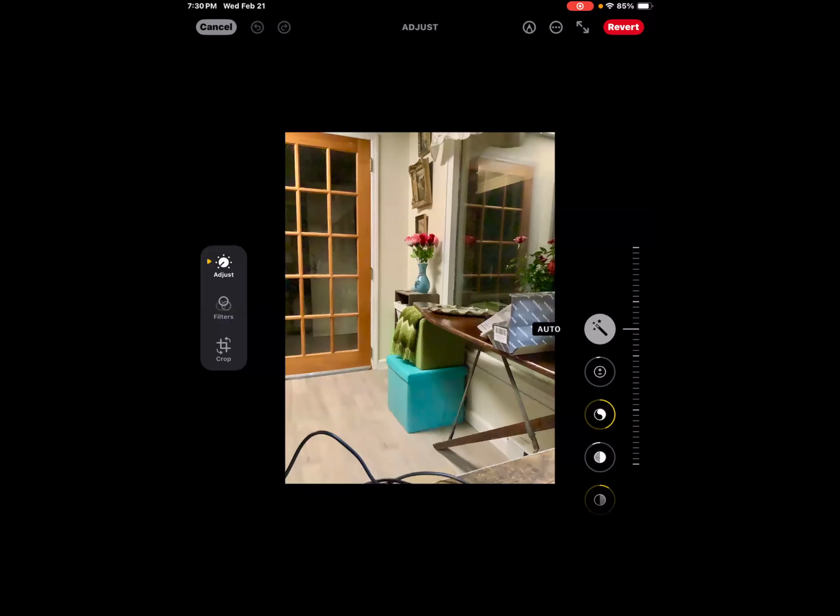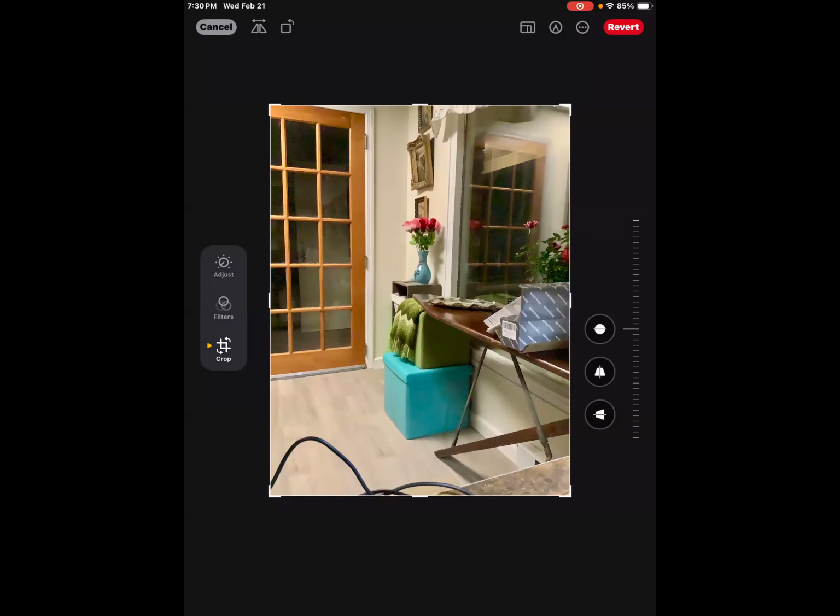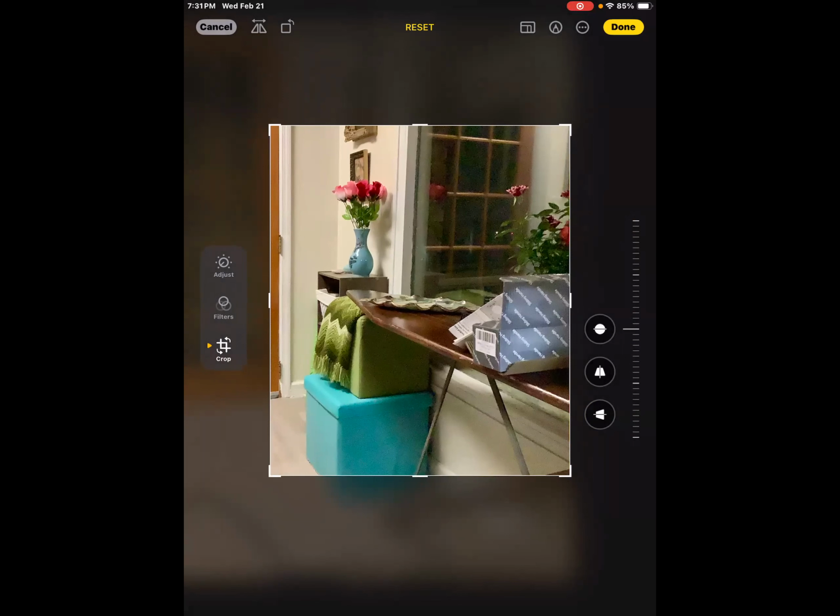Okay, so if I hit the crop button here, you'll see that there's now some bars and lines around. There's white lines, and then at the corners, I have dark, heavier lines, and then at the top too. If I put my finger on any of those dark lines, I can crop and readjust my picture until I get what I like. And then when I pause a moment, it's going to zoom in and show me what it looks like. All right, so that's how you can crop.